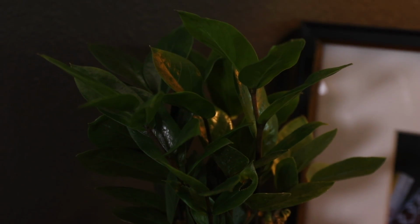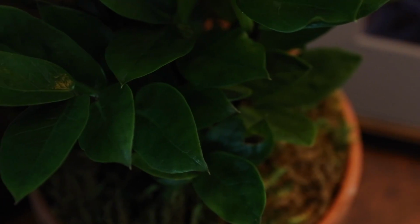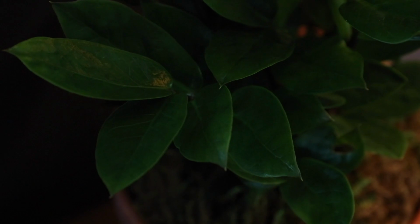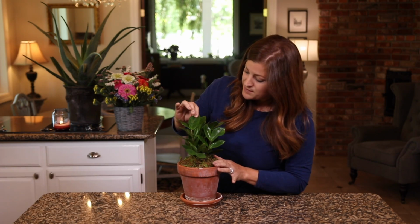It doesn't seem to suffer from tip burn like some of the others seem to do, but they're dark green and glossy. When they first emerge, the leaves are really bright green, and they give you this really beautiful pop of color, and then they deepen in color.